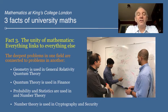And the other key thing about more advanced mathematics is that many fields of mathematics are interrelated. You might think of pure and applied mathematics as completely separate. That's not the case. They inform each other. So here are some examples. My own field of geometry was fundamental in general relativity. Einstein's theory used the theory that Riemann had introduced 50 or so years earlier.